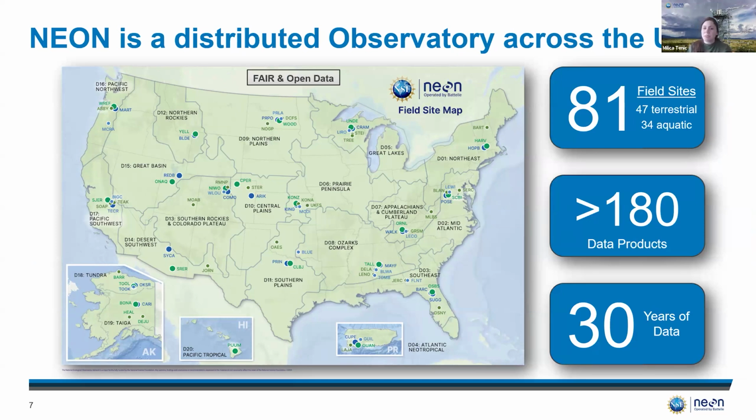It's an observatory that's distributed across the continental United States, including Alaska, Hawaii, and Puerto Rico. NEON collects data over broad spatial and temporal scales to enable the understanding of key drivers and responses of environmental change. NEON has a total of 81 field sites. 47 of those are terrestrial and 34 are aquatic, and they're distributed throughout 20 ecoclimatic domains. NEON provides a highly coordinated system of FAIR and open data for monitoring critical ecological and environmental properties. And all of our 180-plus data products are freely available to everyone.